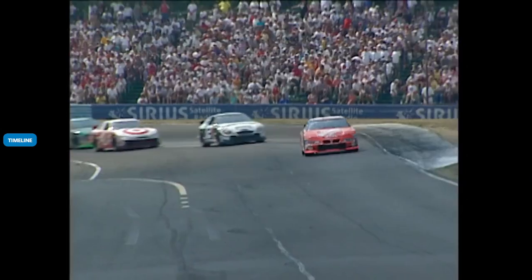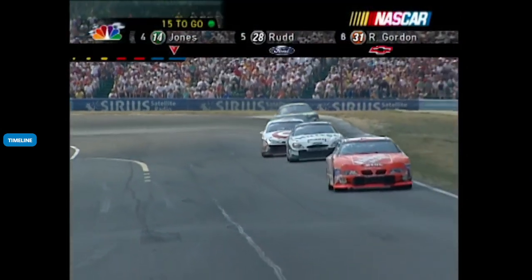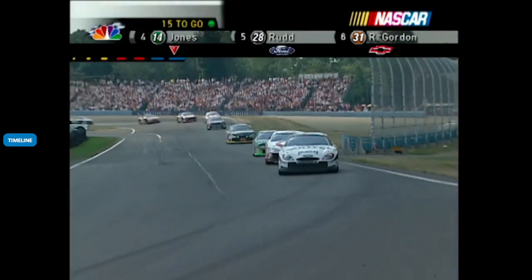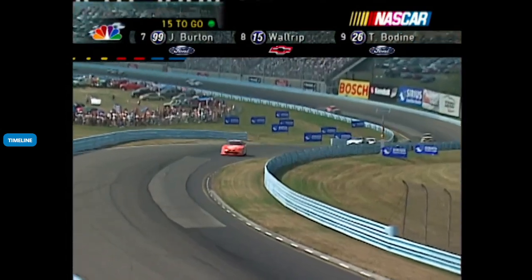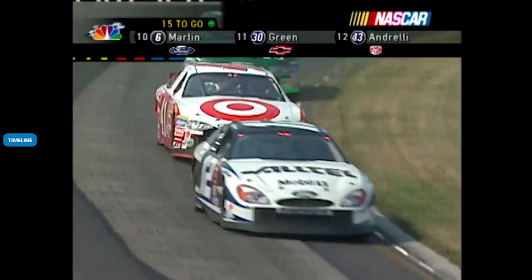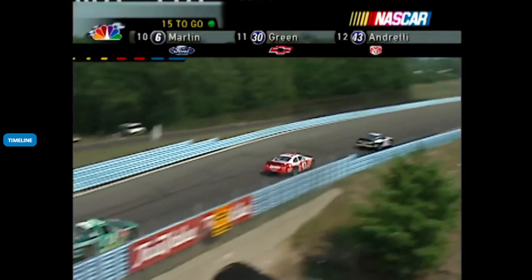Stewart with a good jump on the start, or restart, I should say. Tell you what, if Scott gets clear of that 12 car, Tony Stewart may have his hands full.